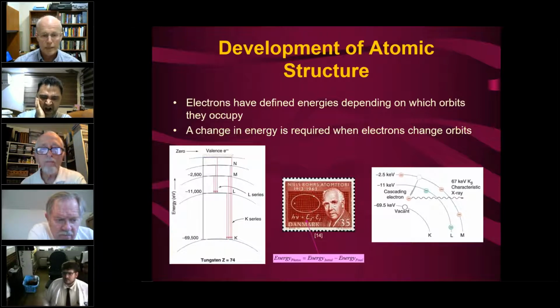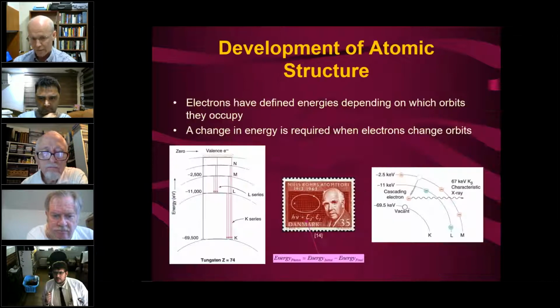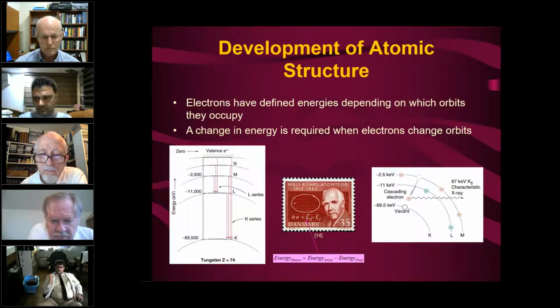So an example here, if this 2.5 keV, this electron, whoops, out here, I knew I would do that eventually. This electron out here that's held in at 2.5 keV, dropped down to the minus 69.5 keV, it's got to give off energy. So 69.5 minus 2.5 means it's giving off a 67 kiloelectron volt characteristic X-ray.